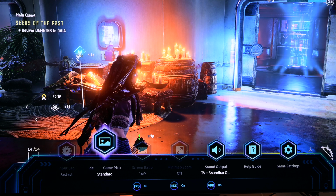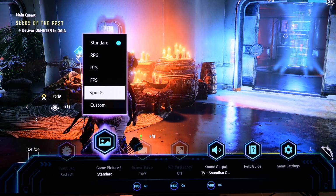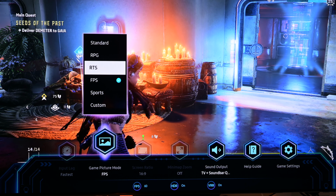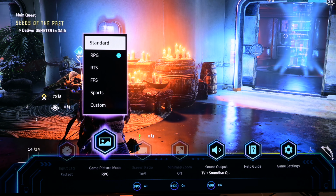Samsung has a dedicated gaming dashboard that allows you to toggle the preferred picture profile to fit the genre of the game you're playing. I suspect that most folks will leave it at a single setting, but at least there are some options on offer.